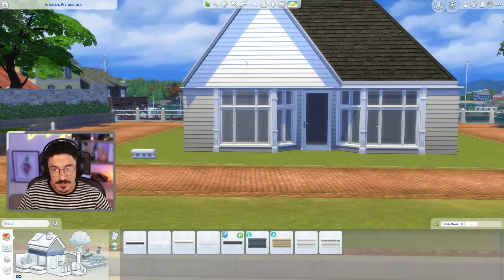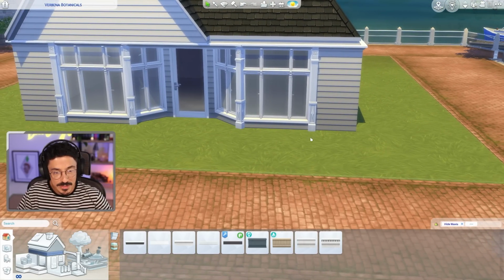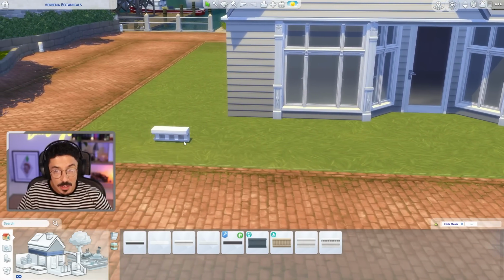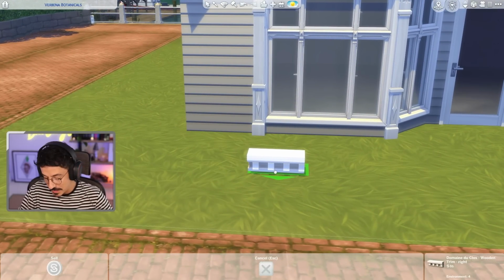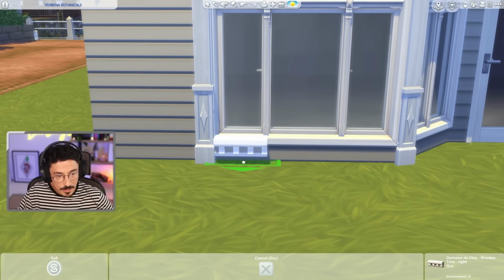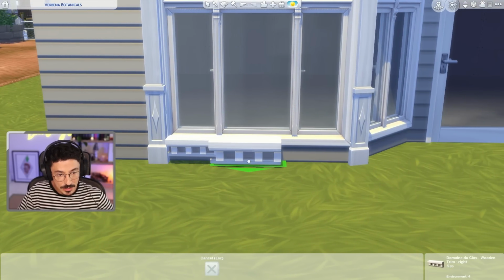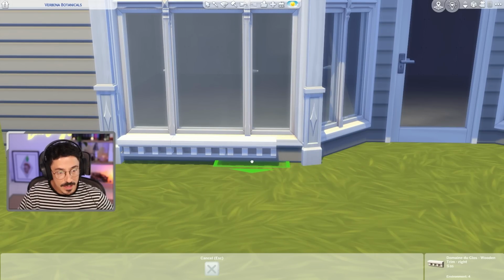Lovely job. We do have a bit of signage going on here in the dollhouse reference, so I am going to do that as well. And in one of the reference images, there is a white bench sat out the front here, so I'm going to do that too. But before that, there is a little bit of detail underneath of these windows. So I think I'm going to use these here from Pierre Sim and just put them in manually, all the way underneath of each window.